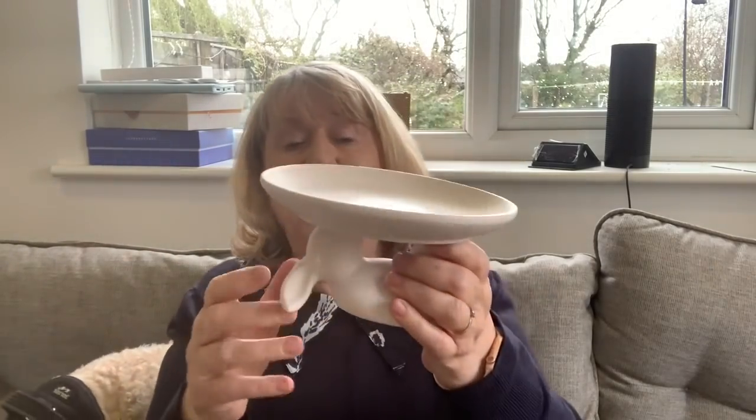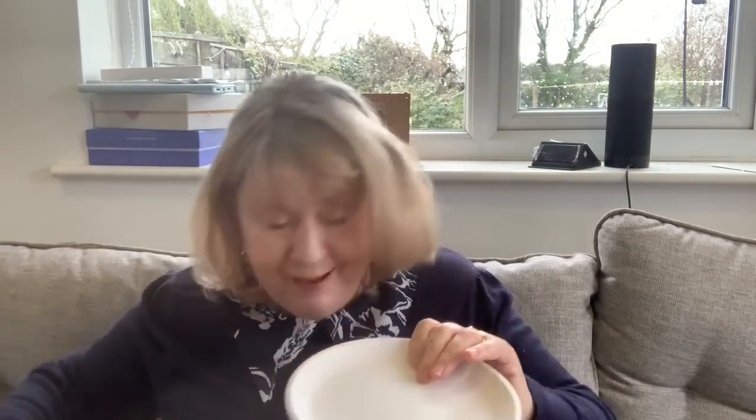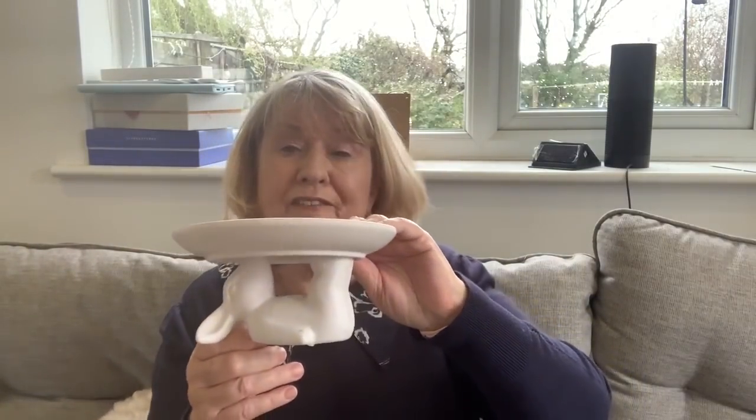So sorry about the distraction with Mabel. Anyway, I thought that was lovely. If you don't stop it, you'll go down. She can probably smell all the garden or something on here. She's rubbing her face, trying to clean her face.